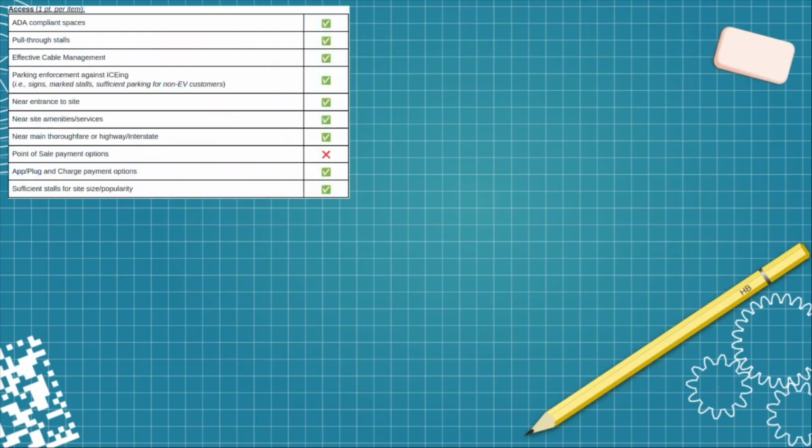Now let's get into the points. The first category is access. It cleared the category except for point of sale options. Tesla Superchargers do not have the ability to swipe a credit card to pay or use Apple Pay or Google Pay.